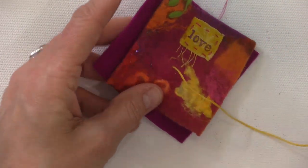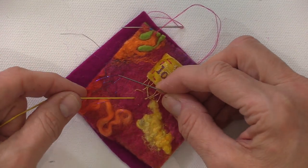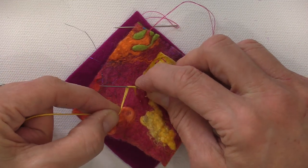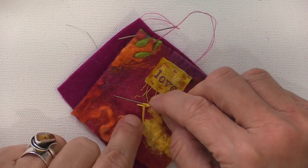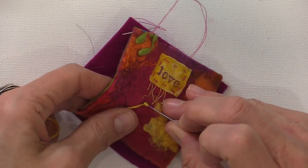So to do a French knot, you're going to bring your thread up and then pull the thread a little bit, and then we're going to wrap it around our needle. I wrapped three times on this one, and then we're just going to go back in right next to the point where you came out.